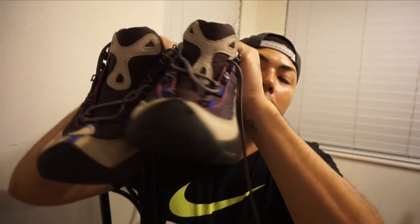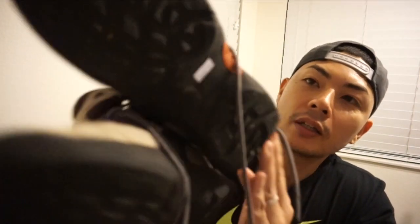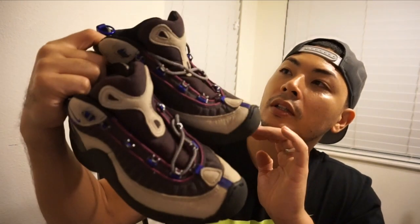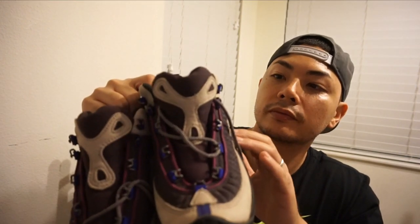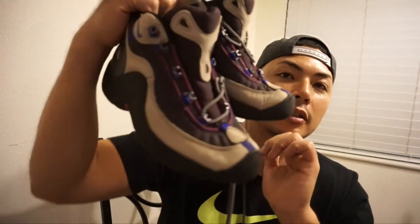The third item is the Nike hiking boots, the vintage ACG. I paid $6.99. The reason I got these shoes is because they're vintage and rare, and they should sell for between 40 and 60.